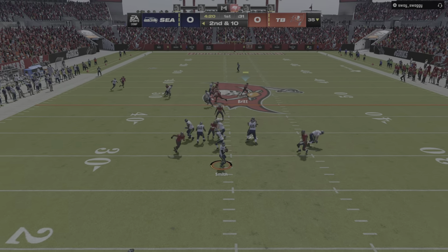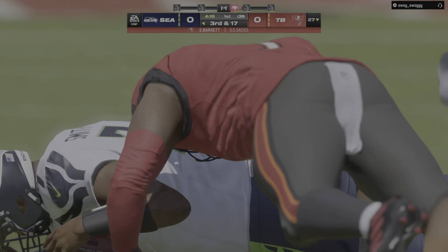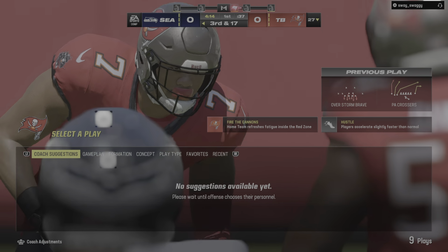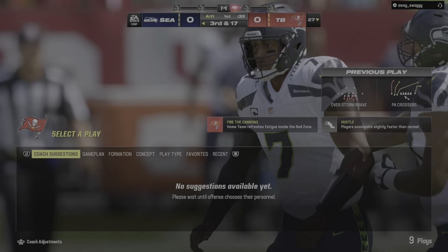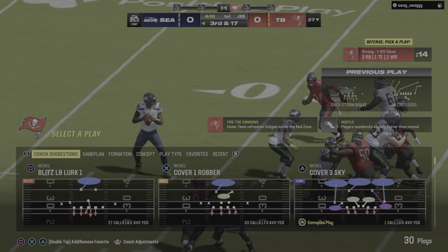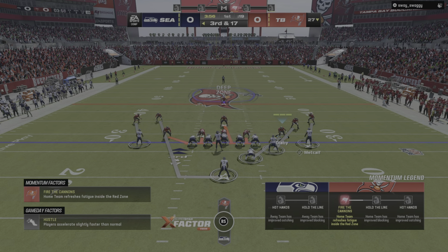Play action. It's Smith. Oh, the Buccaneer pressure too much. Down he goes. Multiple plays combined for their team's first sack of the game. Pressure can come from all over when you're plotting a defensive strategy. And that particular play just came from the outside.